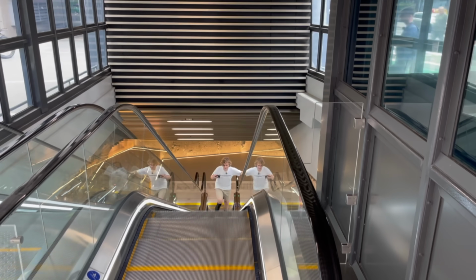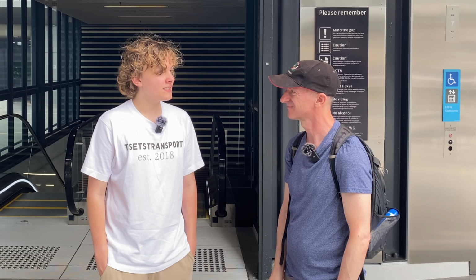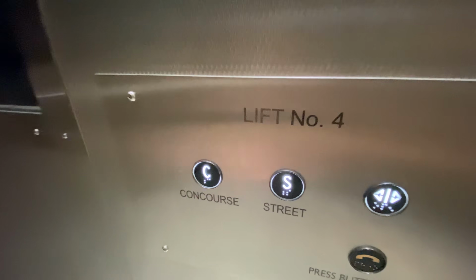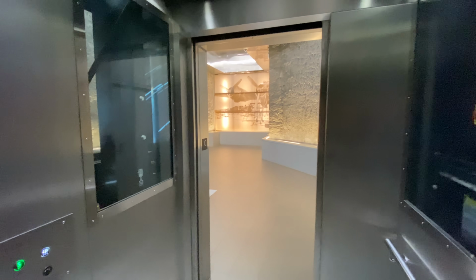I did have to do a bit of walking to catch up with you, but I would say that the lift is a little bit quicker than the escalators if you were just standing on the escalators. And I was really lucky because the lift literally came straight away. So if I'd had to wait for the lift to come down, then you would have definitely won.